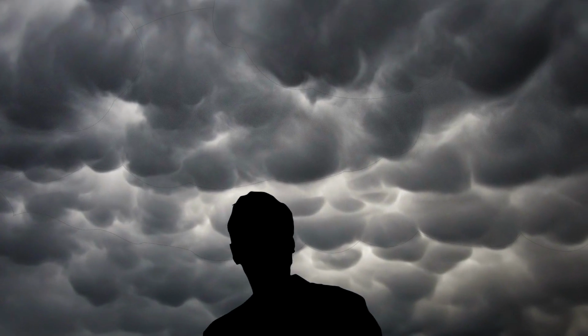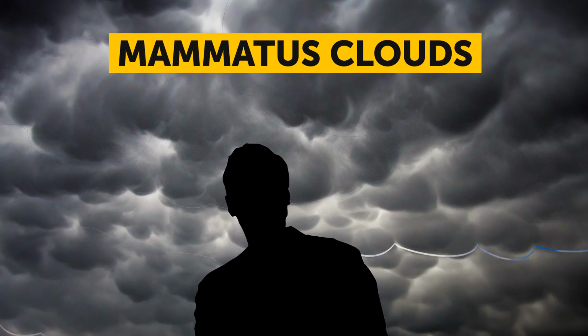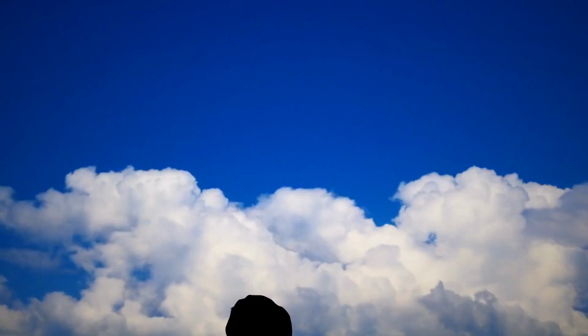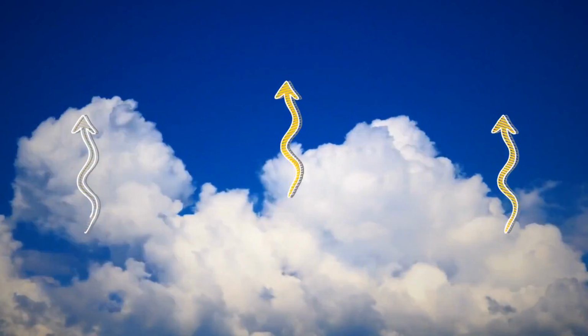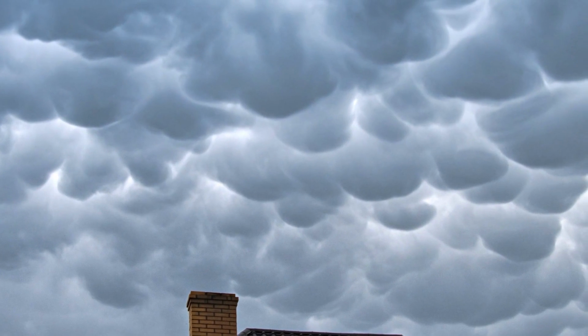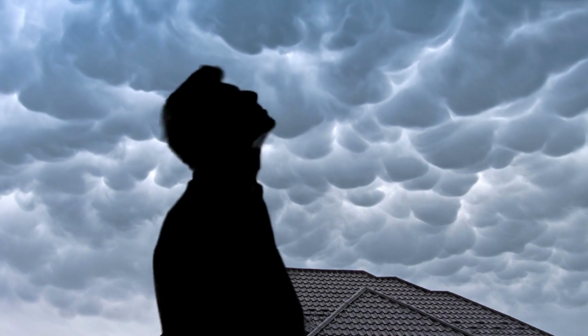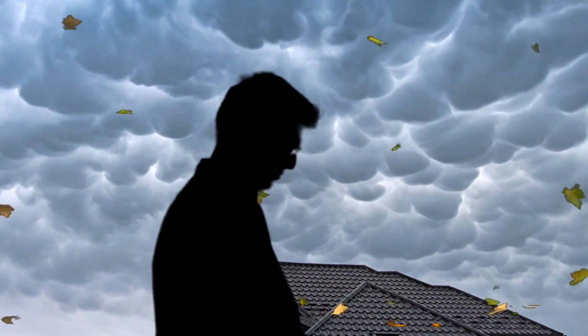Huge white lumps over your head are called mammatus clouds. They can make you believe the sky is falling. Most clouds form when the air rises into the atmosphere, but not mammatus ones. They appear when moist and cool air goes down and mixes with dry air. The result? Unique puffed rice clouds. By the way, if you spot this phenomenon, bad weather is just around the corner.